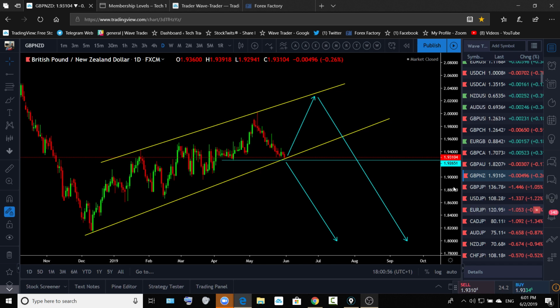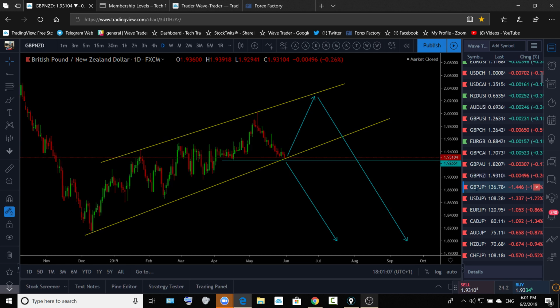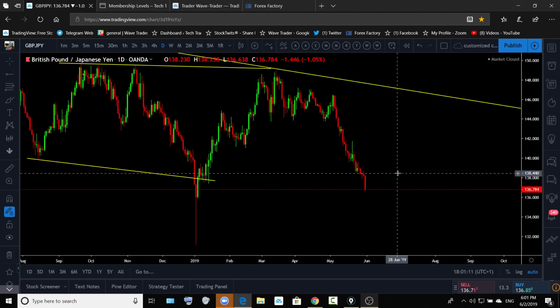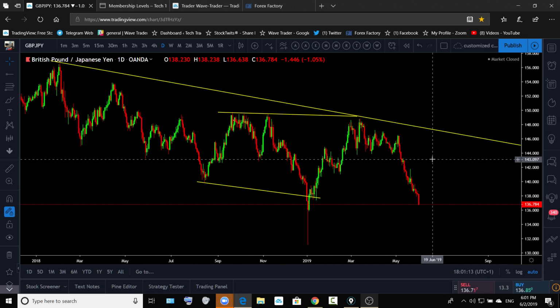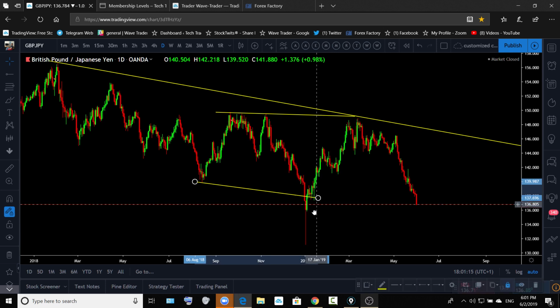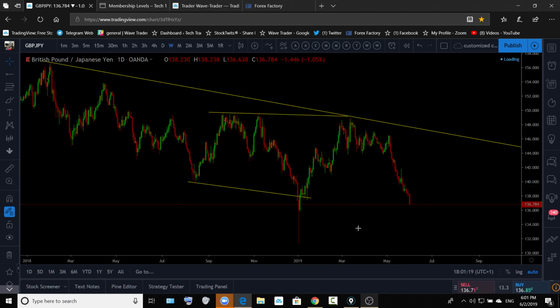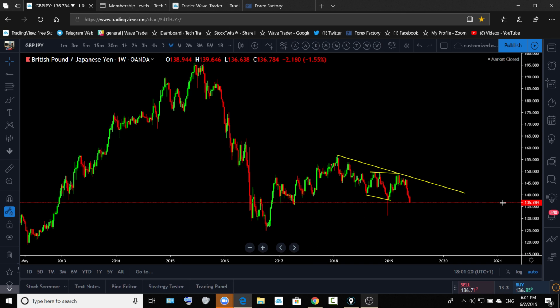Similar analysis on the pound Australian dollar, the analysis which I've just shown you on the lower time frame. Use that similar analysis on the pound New Zealand dollar on the 15-minute time frame. Okay, so pound yen, now there you got the yen pairs. We are having a big move on the yen pairs, big waves, almost all yen pairs. Similar analysis on this pair.